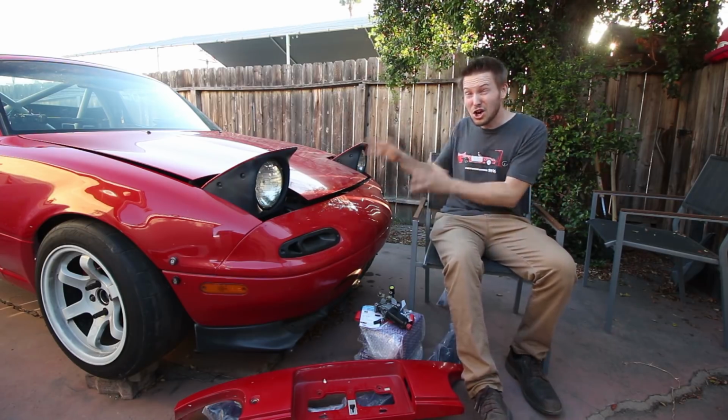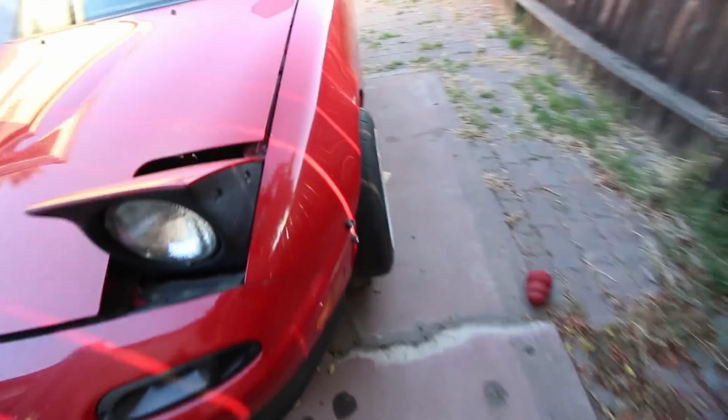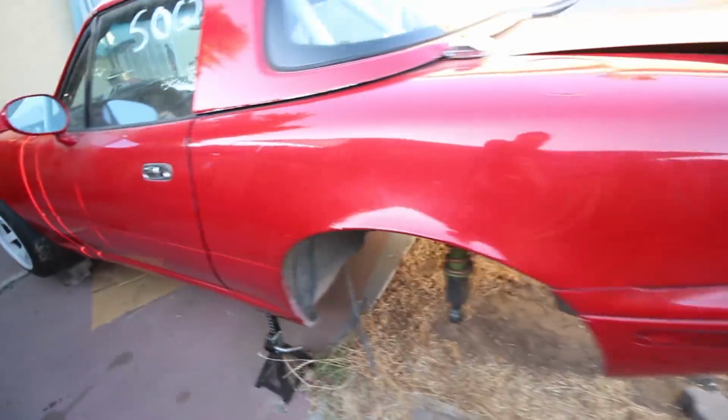All right, so let's talk about the car and what I've done to it since April. I'm gonna be real honest with you guys and tell you that there is not a whole lot done. I tore out the whole interior. Yes, I know, it's complete trash right now. That's just in preparation for the transmission swap.